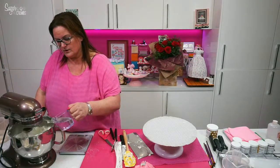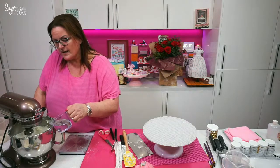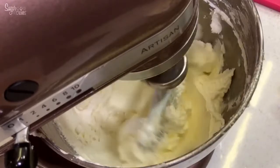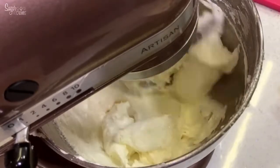Right, so add the water. So just add the water slowly. Don't add it fast, okay? Just add it slowly. Let it incorporate. So this is going to make the very soft mixture again. And then we're going to thicken it up. So we're using the velvet vanilla whipping it up.